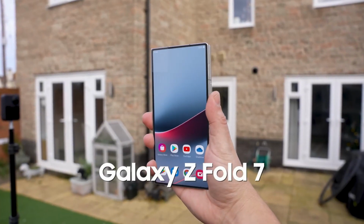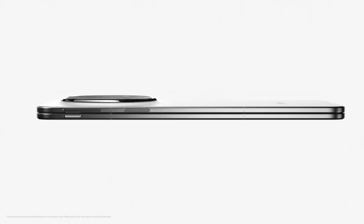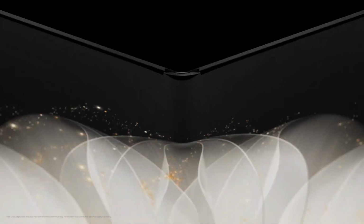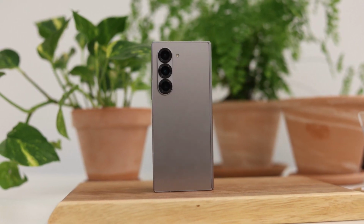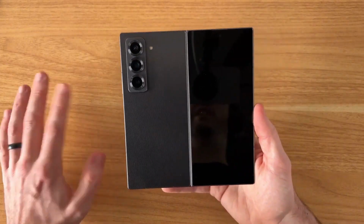Despite the increase in size, the updated S Pen is expected to deliver a much better writing experience, thanks to improved pen tips. Meanwhile, Oppo's Find N5 has been widely praised for its slim design, making it noticeably thinner than the Galaxy Z Fold 6. Both Oppo and reviewers have highlighted this advantage, and in response, Samsung is rumored to be adopting the design of last year's Galaxy Z Fold Special Edition for the Galaxy Z Fold 7.